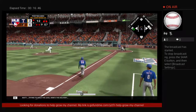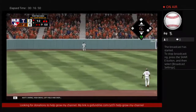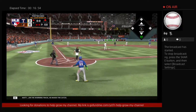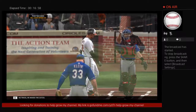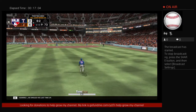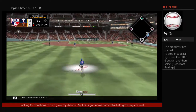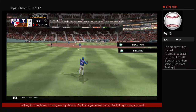Trying to hold the lead. Here's the delivery. Swing, high drive, left field and deep. Santander going back on the warning track. He makes the catch. Into the box now, David Ramirez. He singled his last time up. David Ramirez. This is lifted out to left. Rogers is there. One away.